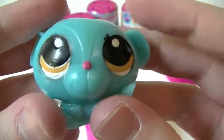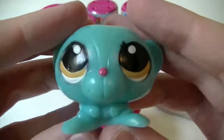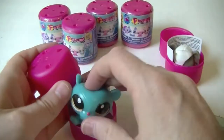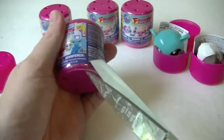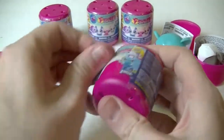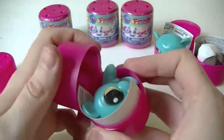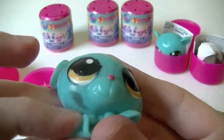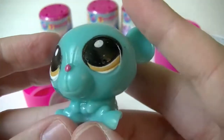Oh, that's funny. So the paint job on these seems to be a little bit messy. I think that they're cool, but I'm not that impressed with the paint job on these ones. That's kind of disappointing. Let's go ahead and check the third one and see how it looks. Shall we? Oh no, it's another little blue one. Oh look, see what I mean? There's paint all smeared all over the place.